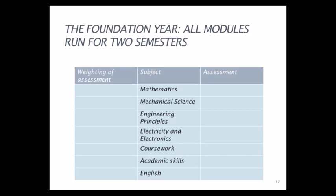As mentioned previously, all of our modules run for the whole year, although those of you with an eye for detail may have noticed on our web pages that we have modules Maths A and Maths B. The Maths module is in fact split into these two components over the course of the year.